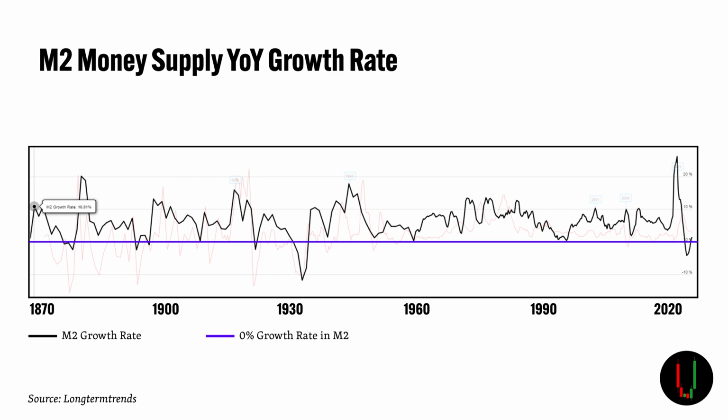The growth rate plummeted from 27% in 2021 to negative 5% in 2022. Surprisingly, this was the first time that the money supply contracted since the Great Depression. The money supply didn't contract for 9 decades and then contracted by 5%.